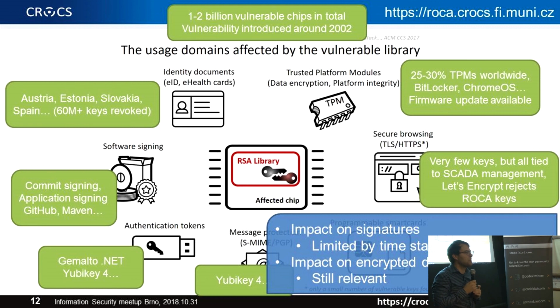So we thought, okay, maybe it's not that big a deal. These 15 keys were somewhat tied to SCADA systems, so maybe someone made an extra effort to have a secure system. But we thought, okay, maybe it's not a big deal. Then we were also working on trusted platform modules. Who knows what a trusted platform module is? Okay, so it's basically a smart card tied to your motherboard, trying to help you with a trusted boot of your device. And because we had already done separate research on this, we had some data sets, and we figured out that in our data set, 30% of TPMs are vulnerable.